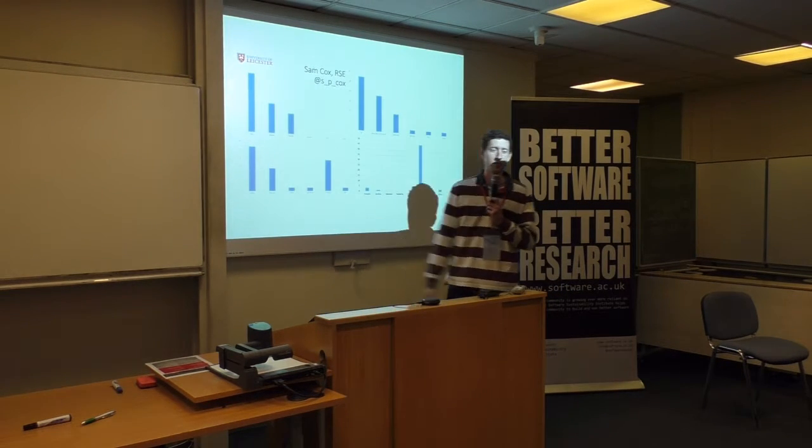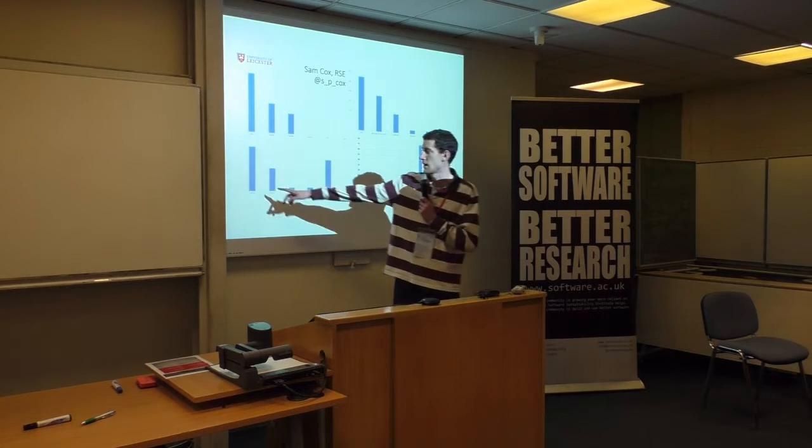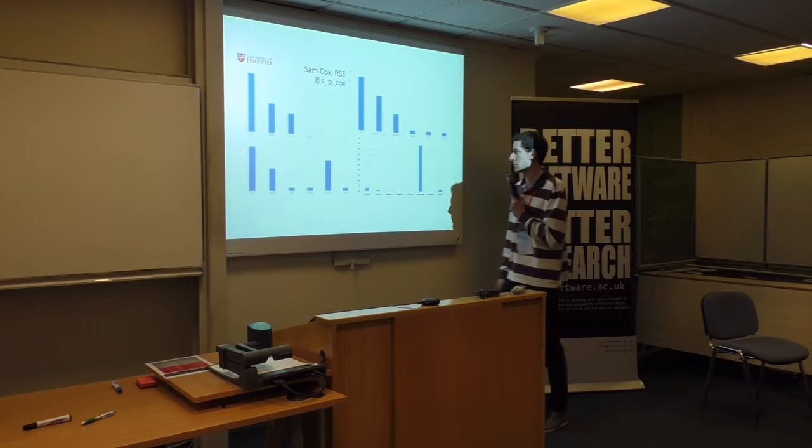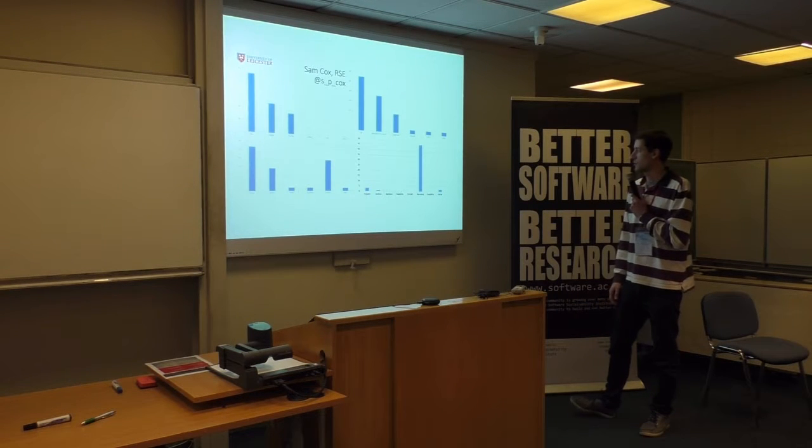So this is what hosting solutions do people use. GitHub and Bitbucket are very useful, but again, not using is the second most popular option, which we'd like to change.